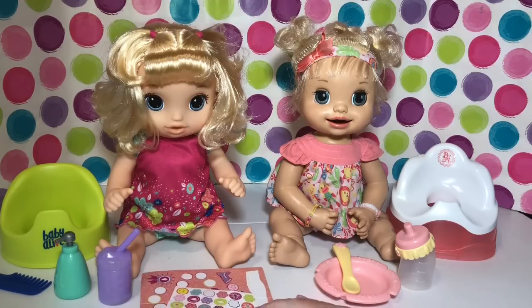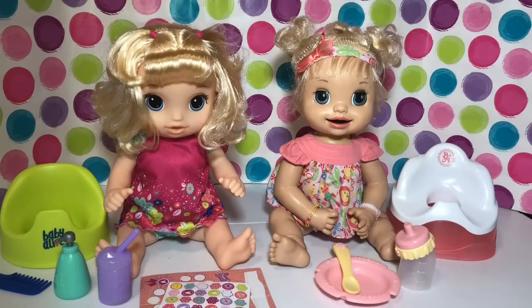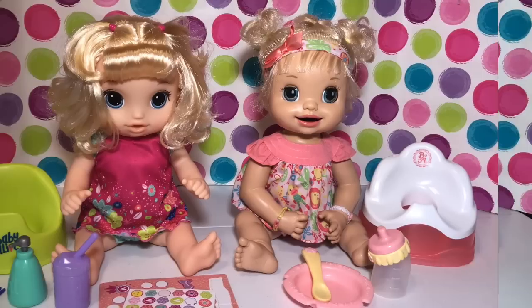I wanted to do just a quick comparison of the two with all their accessories and everything and see what the differences are and kind of compare them. So I'm curious to find out which one you guys like the most or which one you're the most excited about. So we'll go ahead and just start with the accessories. First, I'm going to start with Isla.